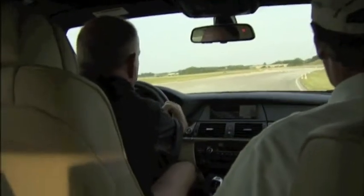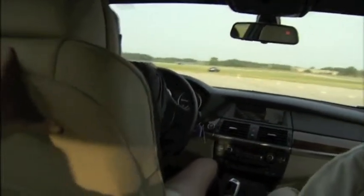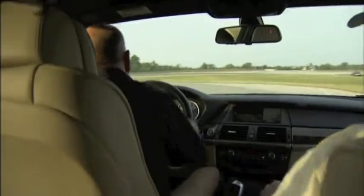Keep going, and brake here. Look left, turn in, and now give it more power. I like the thing tightens when you go into one certain thing. That's cool, isn't it? The seatbelt, yeah, it's very cool.